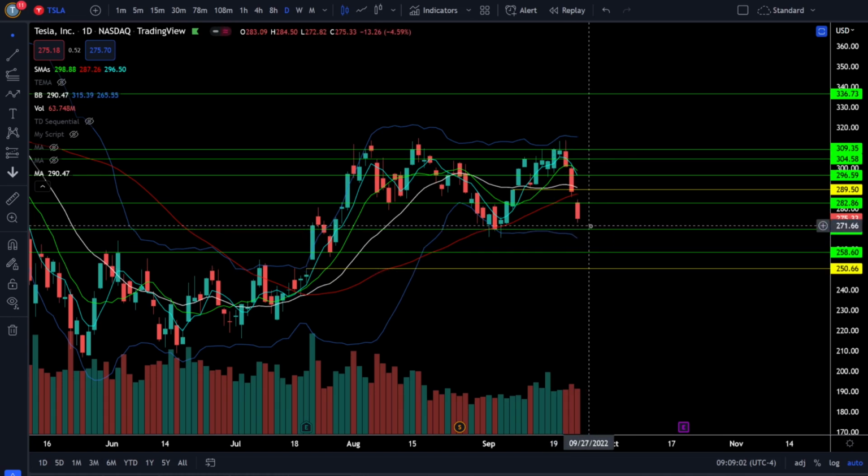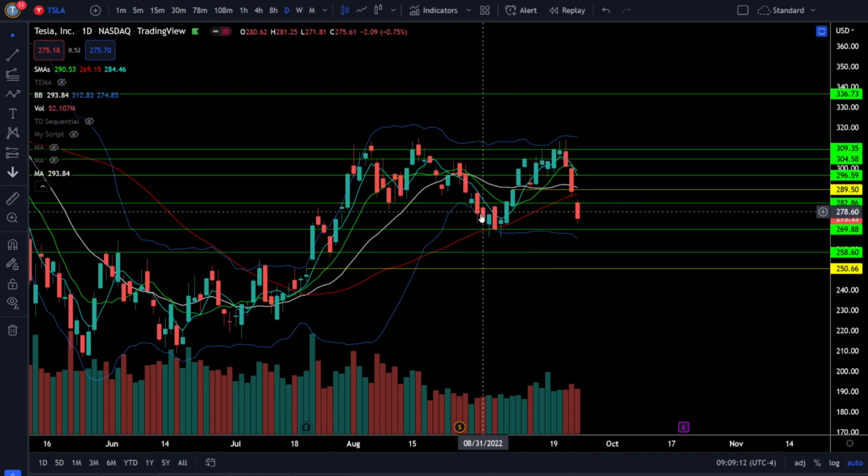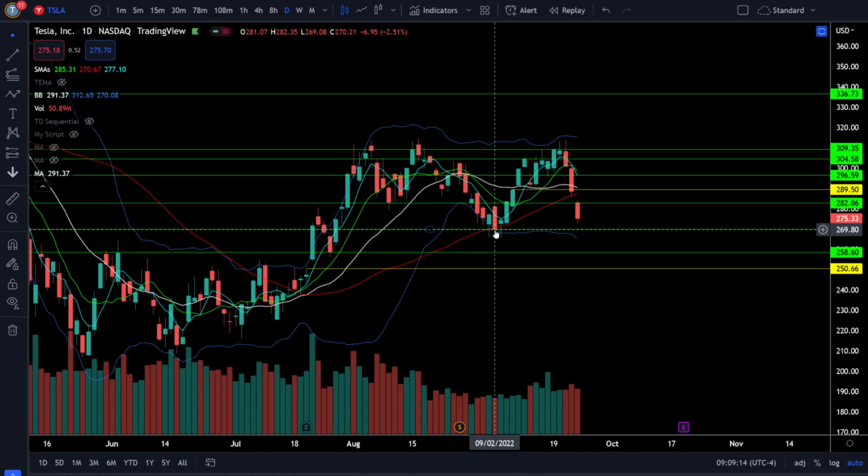If we bounce off 270, you're looking for upside resistance at 283 and then 296. And you do want to be risk off while we're below 283, because there is the possibility that we are reaching a double top, which will be confirmed if we break the neckline at 270.